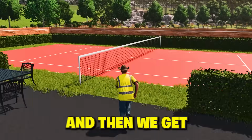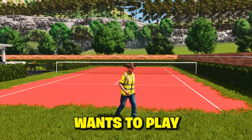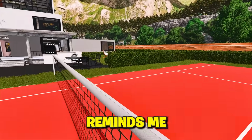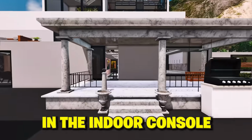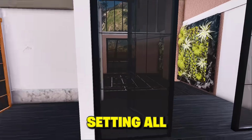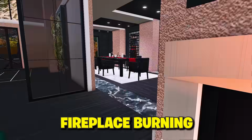We can go indoor, and then we got a full-size tennis court. This is epic. So if anybody wants to play some tennis, yeah, I've got a full-size tennis court here. This kind of reminds me of Wii tennis or something. We need to get some Wii games playing on the indoor console. We've got Xbox, PlayStation, and everything. So we'll have to be setting all that up soon. But anyhow, guys, that is the full house tour. Even got the fireplace burning.